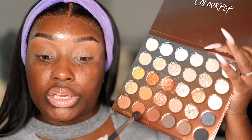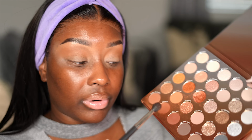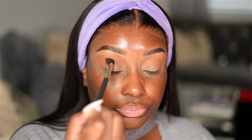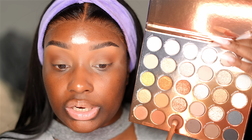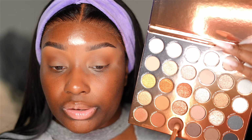Next, I'm gonna take the shade You're Solid right here. This is a darker but still warm tone brown shade, and we're gonna put this in the crease as well, a little bit lower than that first eyeshadow that we placed in the crease. Right now, we're just sculpting out the eye and giving it dimension. So next I'm gonna take the shade Lucky One, and this is a darker, deep tone brown, still warm, and we're going to put this in the outer V, just to deepen up this area.